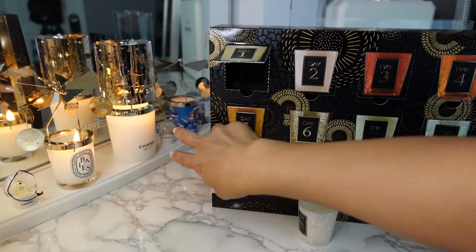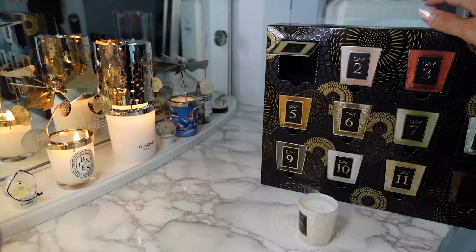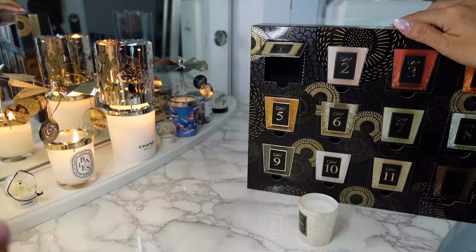By the way, if you're wondering, all these things spinning in the background here, these are my diptyque carousel and lanterns. They're still available. They're released during the holidays and they sell out pretty quick, so I'll link them below.